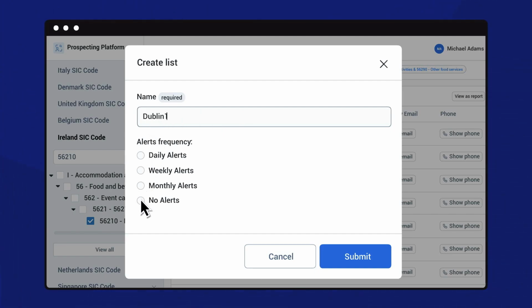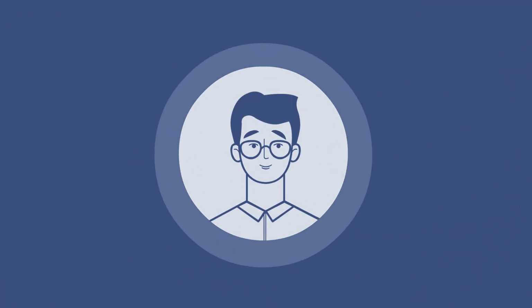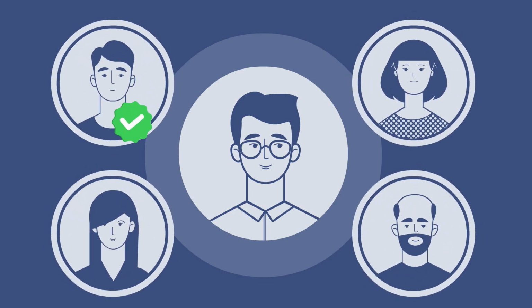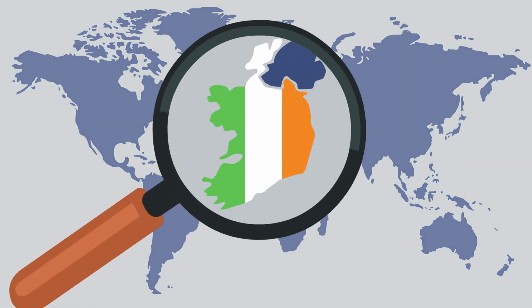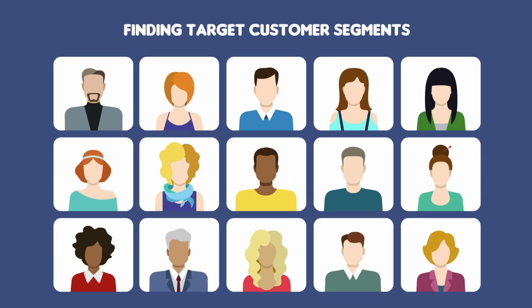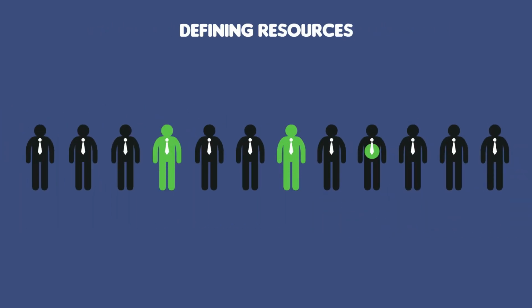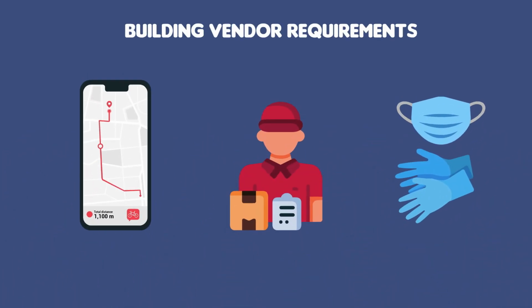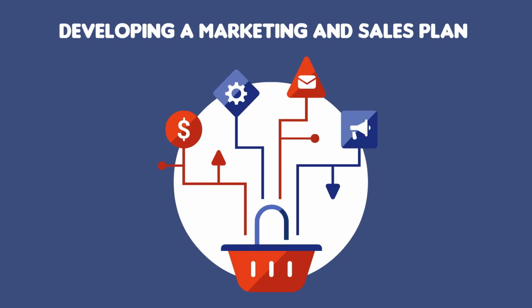He builds several hypotheses and tests them against sourced company data to confirm the market penetration effort and present his findings to the board. Once the board vouches in favor of the expansion, another journey starts. The team builds a strategy for expanding into Ireland, specifically to Dublin. Research is afoot again, and the executive team focuses on finding target customer segments, figuring out sweet spot service pricing, defining resources, building vendor requirements, and developing a marketing and sales plan to promote the service.